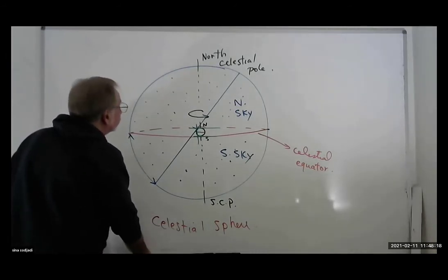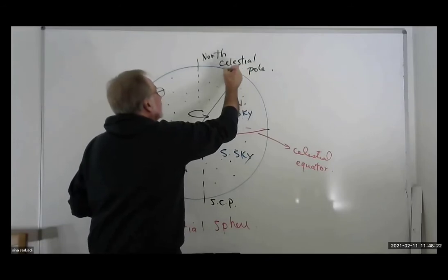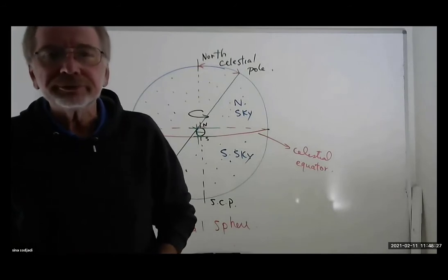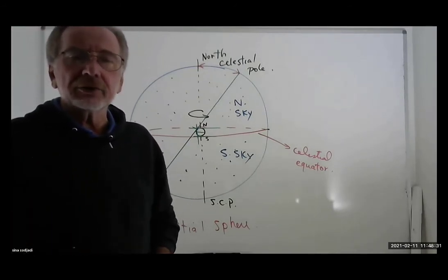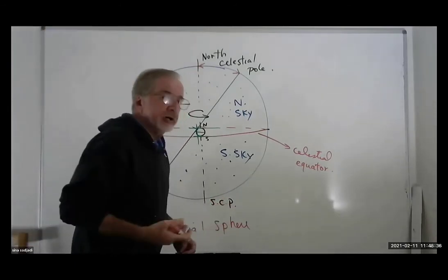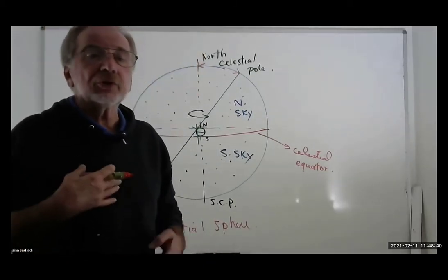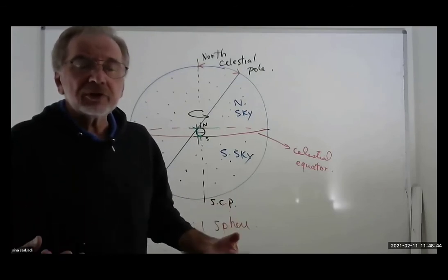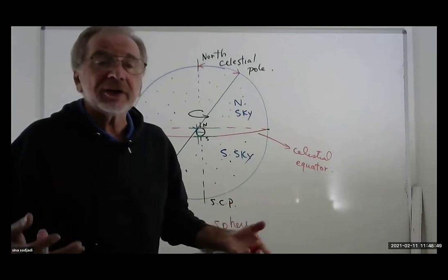All right, so now, question. What is this angle from my horizon in San Diego to the North Celestial Pole? What is that angle? I live at 32.5 degrees north latitude. We just saw it, right? So the North Celestial Pole will appear how many degrees above my horizon? 32.5 degrees. It's the same as your latitude.